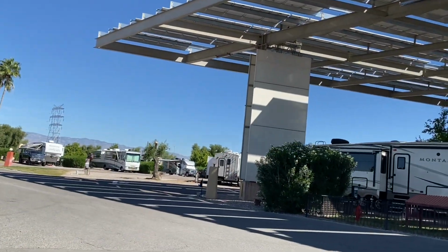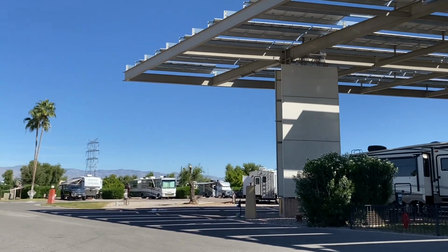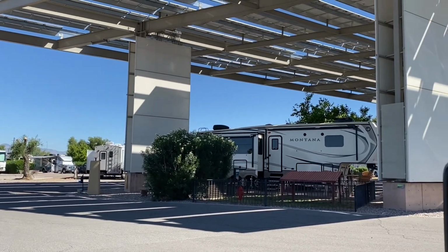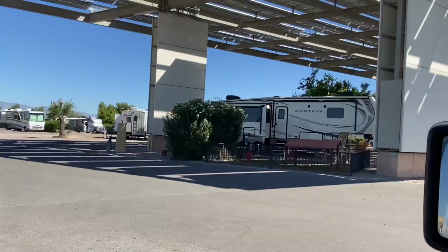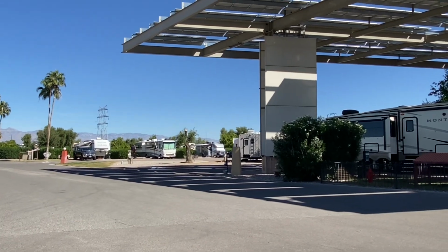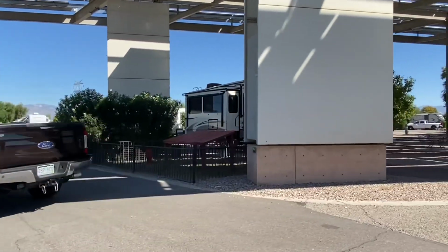You can see they also have these solar sites, and when you book one of these, one of the nice features is that you're under that shade, so you have all that great shade because it gets so hot here and your air conditioning is just running like crazy, especially for us in our black RV. There are also solar panels at the top here, so you can feel good about the fact that you're generating a bunch of electricity that you're using.